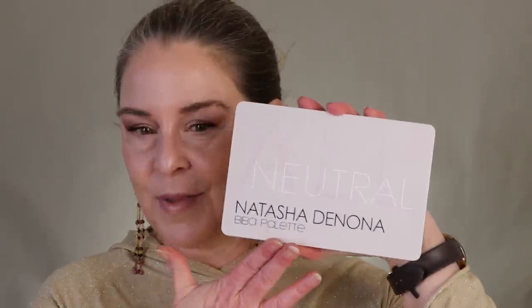I love this palette. I don't use it very often because I have a lot of palettes, but I do love this palette. Natasha Denona Pastel. So, no. Biba, where's my pastel? Okay, I have it. I was on the floor collecting things. I keep things in little boxes. It's not like a big drawer system, and it takes a while to find things. And you must know, if you've been here before, I'm blind. I do have the pastel palette. I just didn't pull out the right palette.